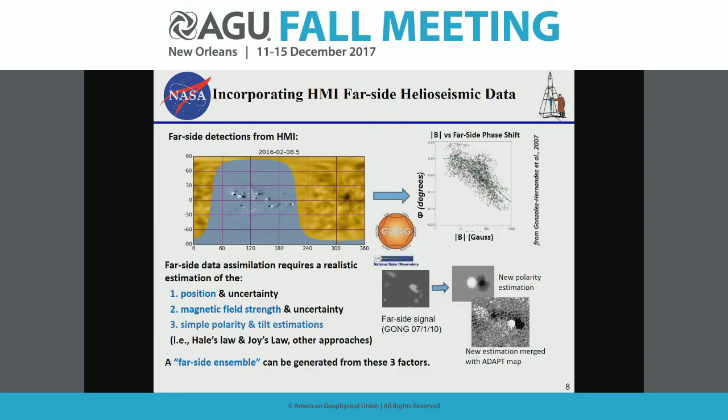The other limitation with some of these models is that we can't see the far side of the sun directly with magnetographs until later with Solar Orbiter. Part of what I'm going to show you is that if you don't include far side magnetic fields, you can sometimes do very poorly at predicting the coronal solution and solar wind. This is a composite magnetogram from NSO, and also using helioseismology, they can detect far side active regions. Using helioseismology, you can get the position and its uncertainty, basically the difference in size and shape. You can get the magnetic field strength given a correlation between the phase lag and the sound wave signals that propagate through the sun and the magnetic field. There's this correlation here, along with an uncertainty.